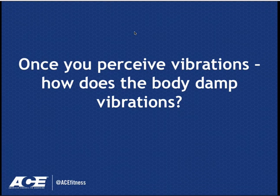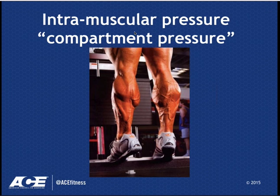A lot of people know the answer: you're going to touch it, right? You're going to put your hands against it. You're going to put it against something. So what you're doing is an isometric contraction to stop the vibrations. This might be a new concept, but it's a very exciting concept, and hopefully it will completely change the way that you look at running injuries and impact forces. Vibrations come in, you do not want the vibration, so you do an isometric contraction.